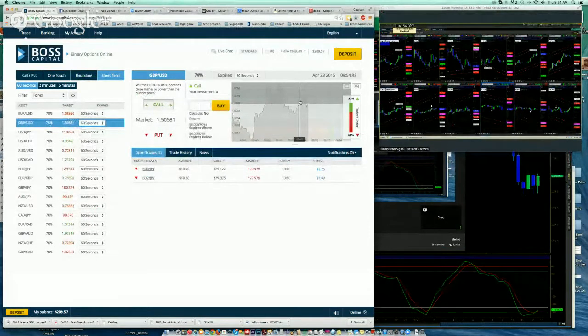Okay, so we still don't see anything yet. Looks like the AUD USD might be coming close to the magenta line.